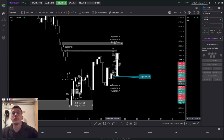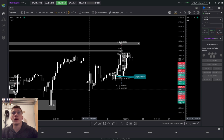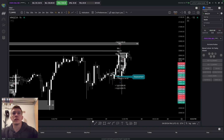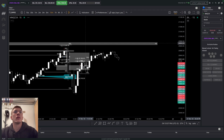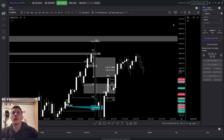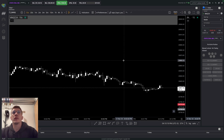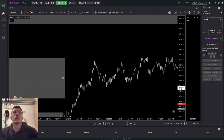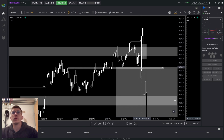First of all, we were building a lot of sell side liquidity during the London and Asian session, and we can see that right here, that we've got a lot of equal lows, a lot of wicks, and basically at the market open there was this 15-minute fair value gap. I observed the price on a 30-second time frame and we swept these equal lows.